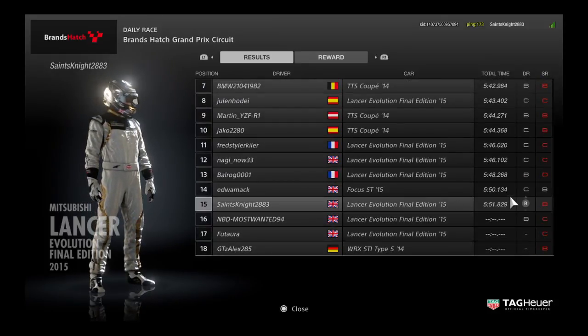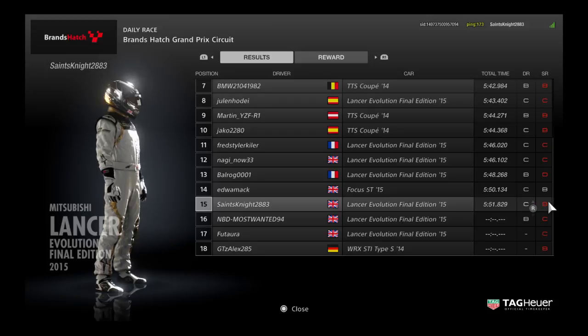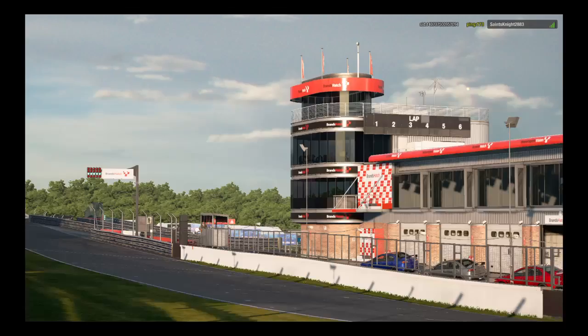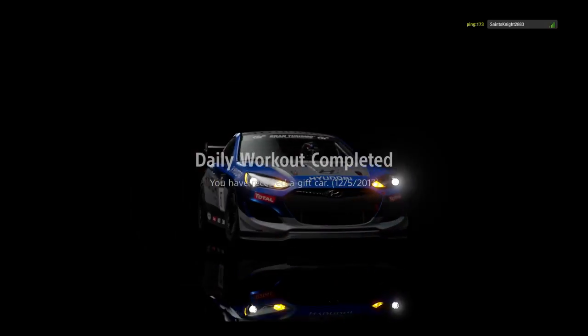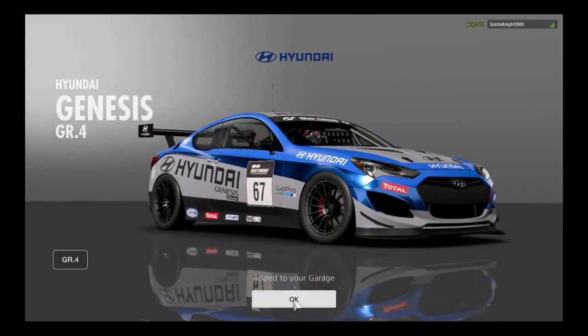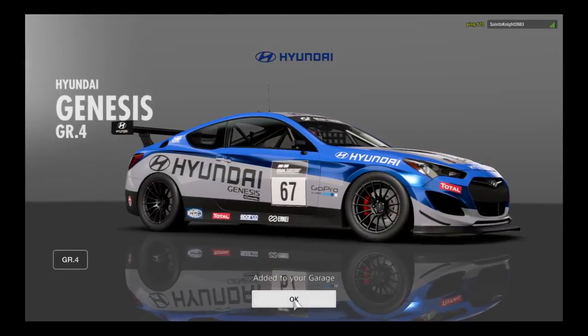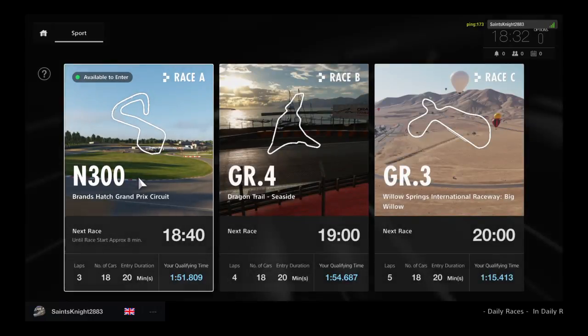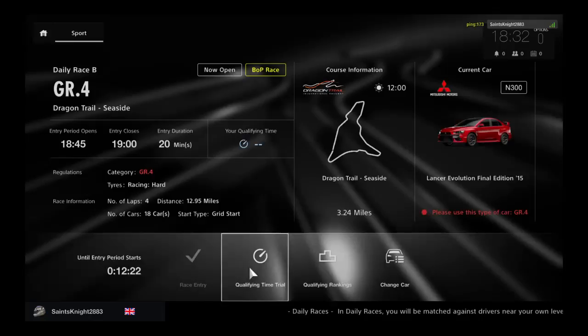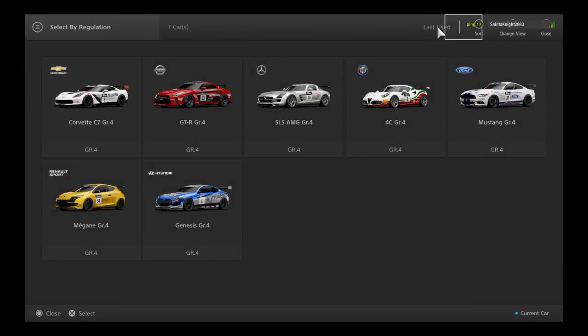Anyways, our sportsmanship rating is in the red, but it hasn't gone down, so that's good, I guess. We have a new car, and it is a... Oh, good God. That, ladies and gentlemen, is a Hyundai Genesis GR4. Fantastic. And you know what that means.